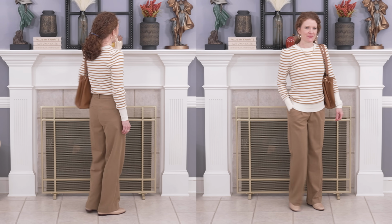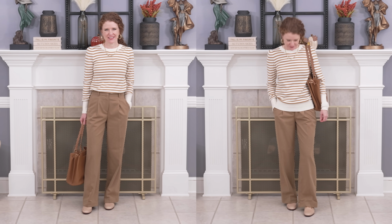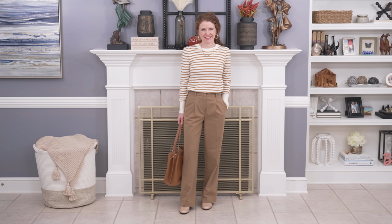This is more of your business casual look that I wanted to put together. I probably would not wear this as a casual outfit somewhere. I think this is really work appropriate. And I just thought it looked good with the sweater tucked in and looked terrible with it out. And the nude loafers actually gave this a good streamlined look.